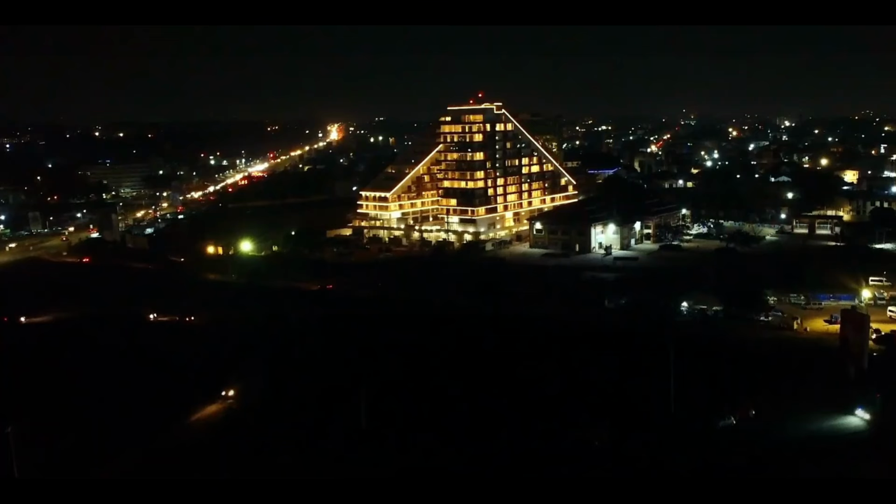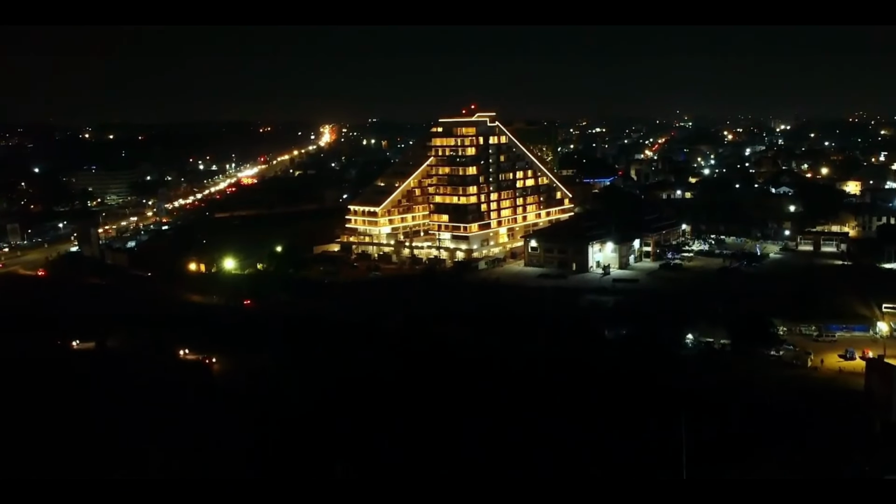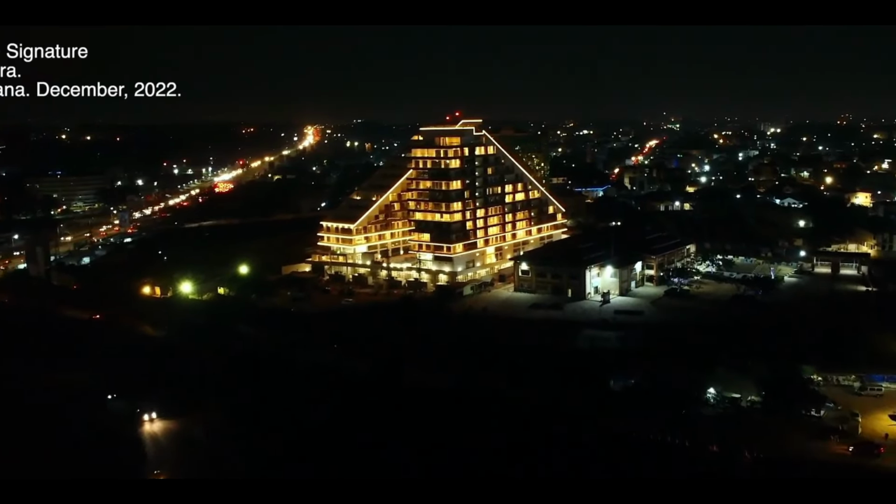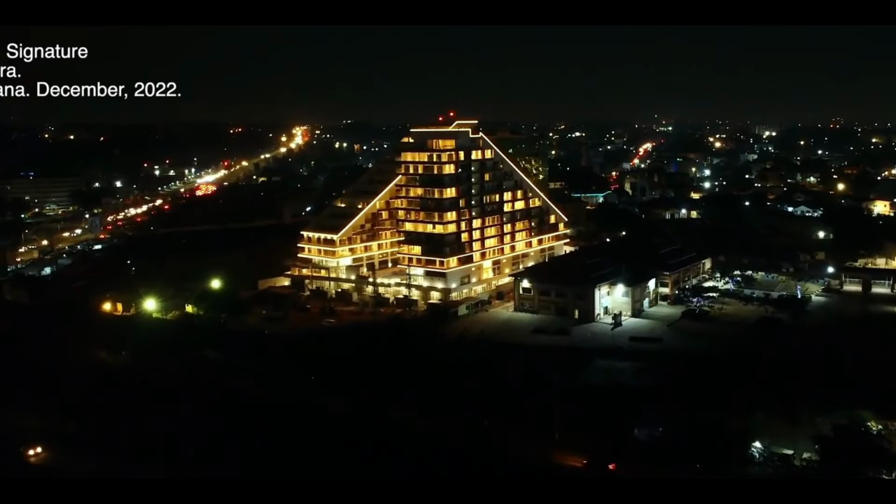But this signature apartment though. Yes. We've seen the video. And you know, Vanessa's channel. And when I saw the video, I was like, whoa. Me, I never knew that there was an apartment like this in Ghana. And I think the apartment lives up to its name. You think so? Yes, because it has a signature look. So the whole idea of the signature apartment, I think the person really pulled it off very well.